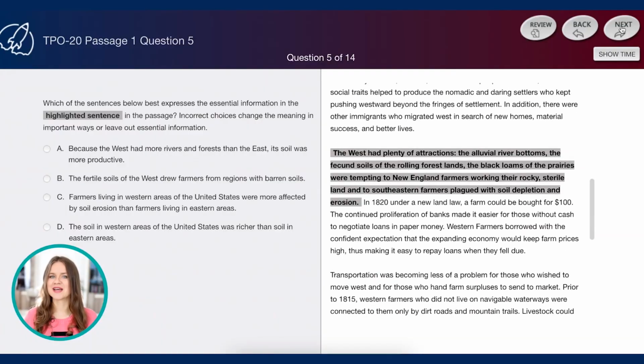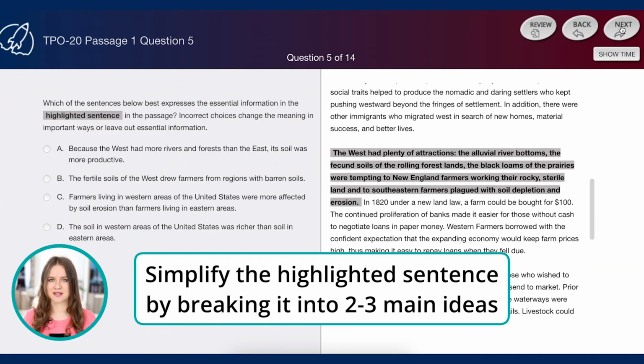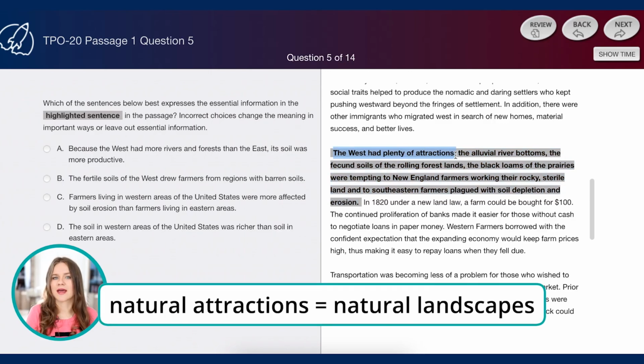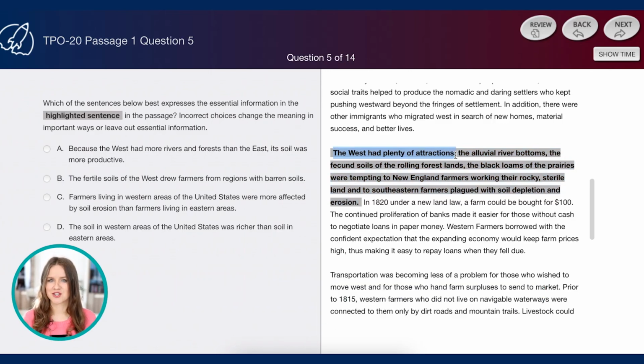All we need to do is simplify the highlighted sentence by breaking it into 2 or 3 main ideas. Also, pay attention to transitions. They help a lot to track the direction of ideas. So, we can see that the West has plenty of attractions. Then, we have a list of natural attractions, which means natural landscapes. We don't want to focus on details too much.